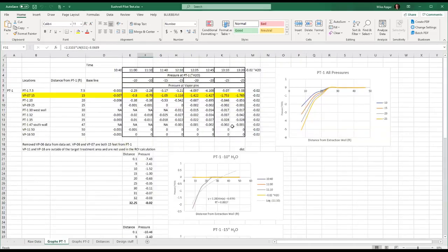So these graphs are generated based on the distance from the extraction well and the vacuum at the various points. You can see here at PT1, at 10 inches of water vacuum, at 15, at 20, and 25 inches of water vacuum, we get a little bit more depth of vacuum. But if you see where it intersects the zero point, they're all pretty much the same place. And PT1 actually didn't perform very well for us. We ended up with a tight formation there.